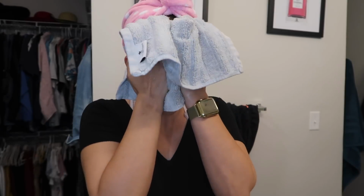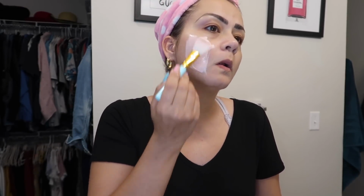I'm gonna use the mask now, but other night I just do my skincare routine. But first of all, today I'm gonna be using this mask. Let me see if I found a palette to use it. Yeah, this one right here. Okay, let's do it. Oh, feels cold. It's pink. In camera, it looks like white, but it's pink.